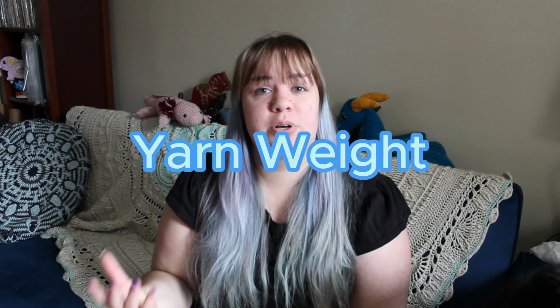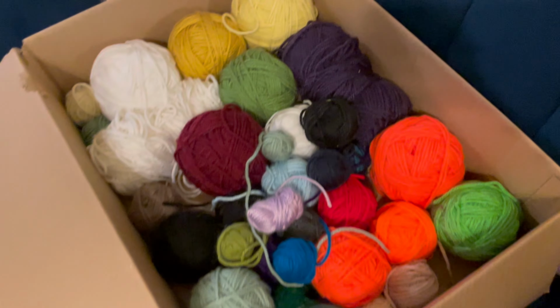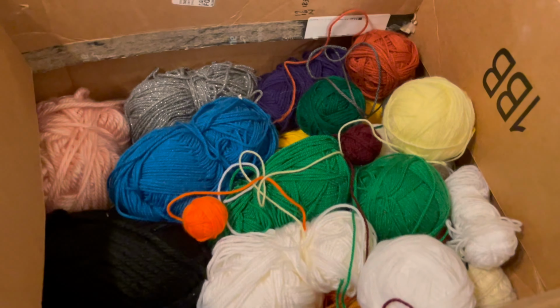The next thing I'm going to do is I'm going to take all of my plain acrylic yarns and divide it into two categories, and I'm just going to be dividing it by weight. I'm going to put all of the worsted weight in one container and all of the double knit in another.